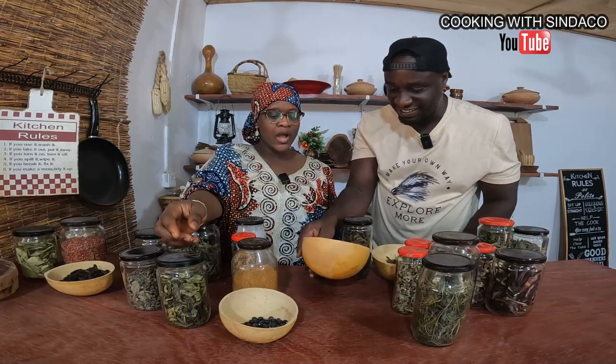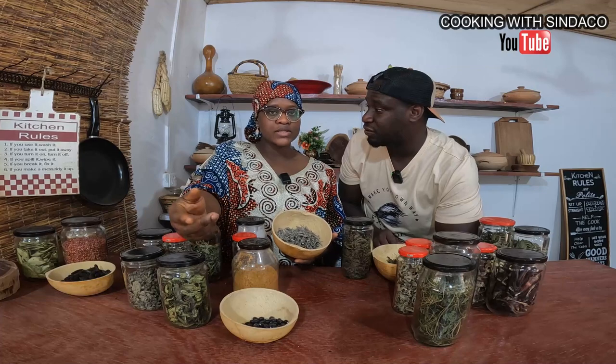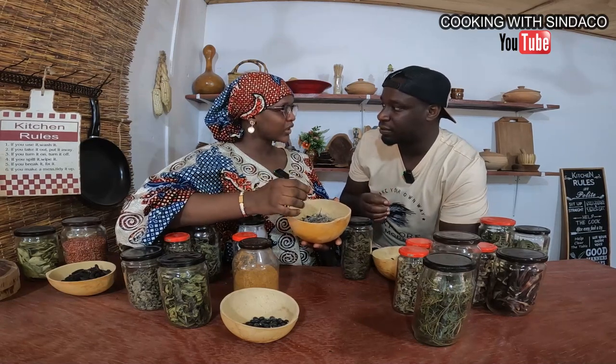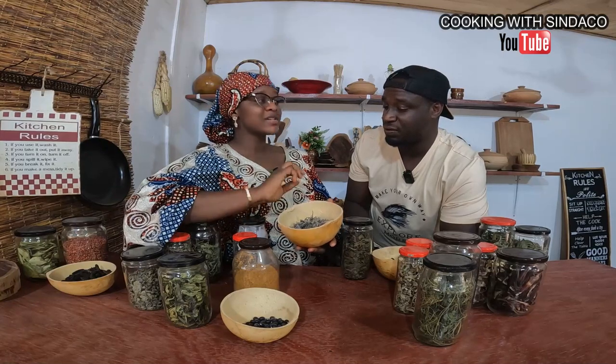Next, I have the bonsalugu. It's called bonsalugu. Others call it bungu salugu. So this is very slimy. Actually, when you try washing this one fresh, you end up having a jelly water. The water will just turn to gel. It's very slimy.